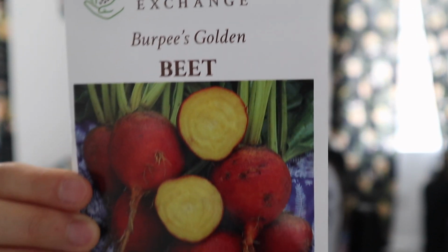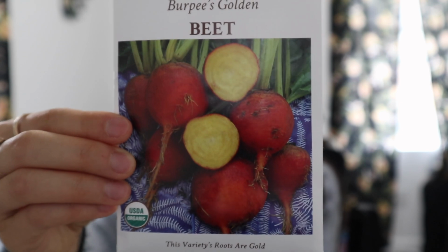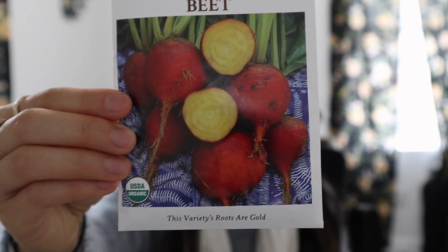Next we have some golden beets, and this is just a restock. We've grown these before, and last year we grew some really nice golden beets that we really enjoyed. I like golden beets more than red beets because they are more mild flavored. They don't have as much of that earthy, dirt flavor that red beets have that I don't always love. Golden beets are a lot sweeter and more mellow, so I really like them.